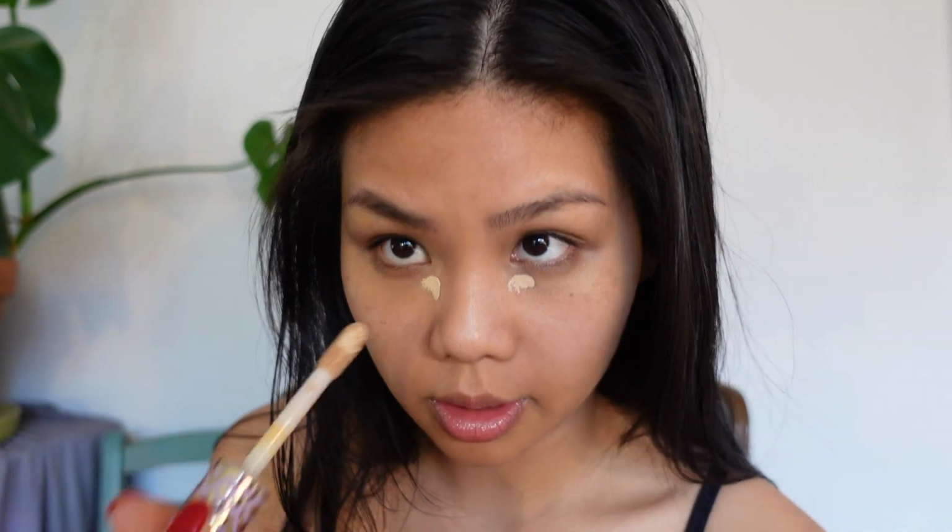So since you could see my eye bags a little bit whenever I like do this, I'm gonna take a little bit and put some under here. Very flattering angle. I'm gonna conceal with a small bit of concealer just to brighten up that area. Boop, under the eyebrows.